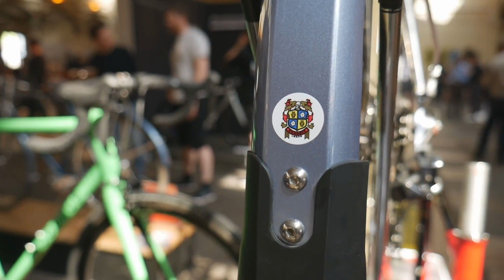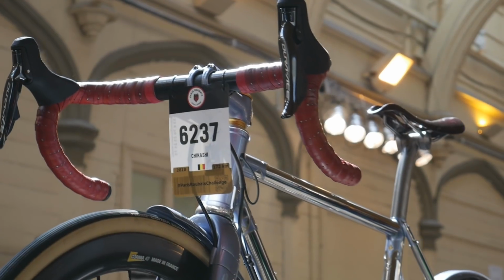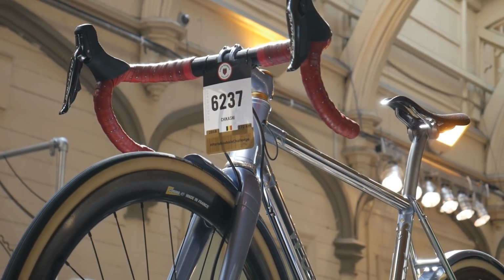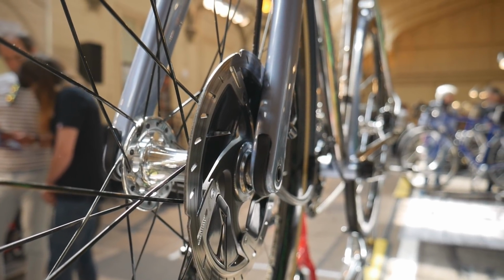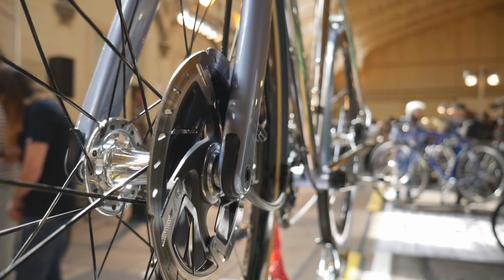Yeah. The majority of the components again are very high-end components on here. We use a lot of Enve components. Chris King. Yeah. So the fork and mudguard on here are actually the Enve gravel fork. It comes as a one-piece construction. We just had these colour-coded to match the rest of the bike.